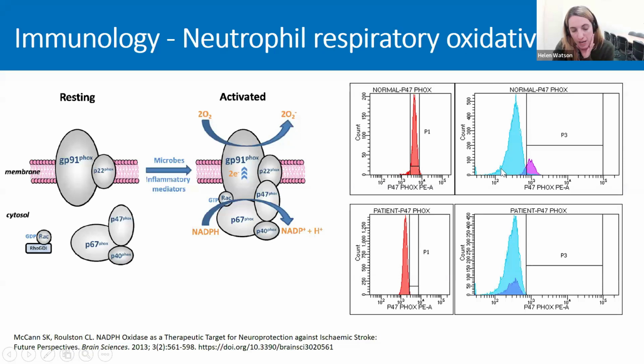Again, that's relatively straightforward. P47 and P67 are intracellular stains, so it's a slightly more complicated process, but it's essentially the same sort of method by flow, in that you get reduced or absent expression on neutrophils. When we test these, we always run a healthy control alongside, because some of the gating and the shift is quite minimal. But when you compare them to a healthy normal, it's quite clear that if they're deficient in that protein, there's no shift at all.